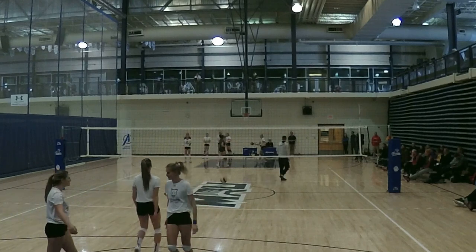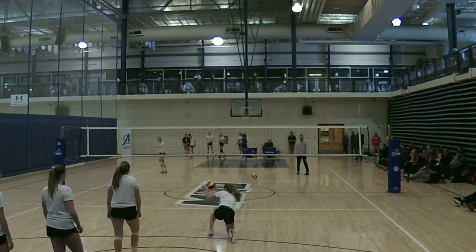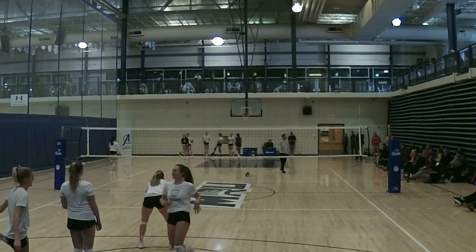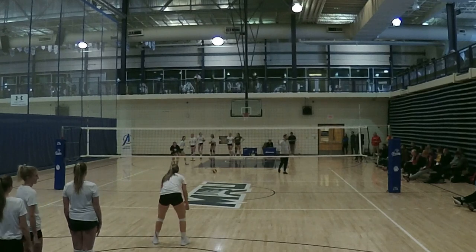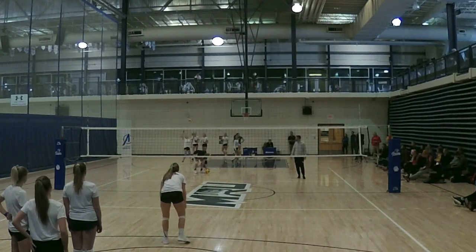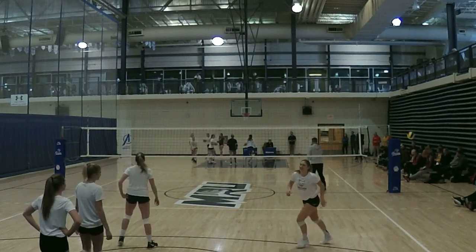So let's watch these servers and see if we can see some of that. Just hit your game serve. Pretend there were three passers over there, okay? And as a receiver, we should start to be able to see, are they going towards position one? Are they going towards position five? Are they going towards position six, okay? Keep going a few more.